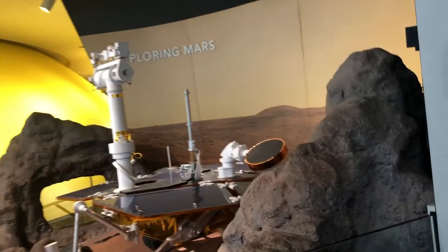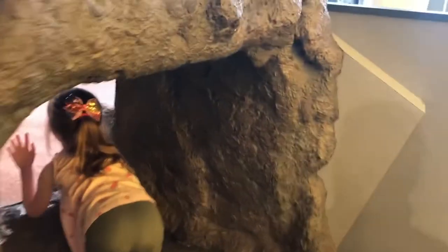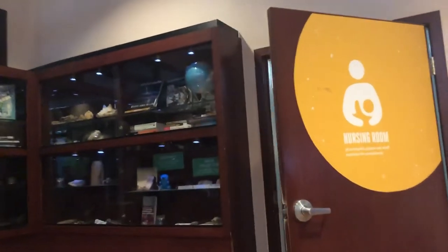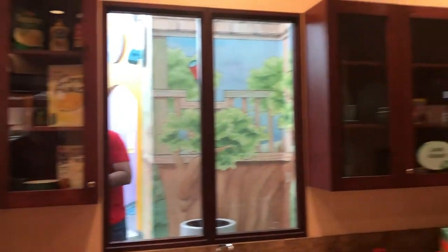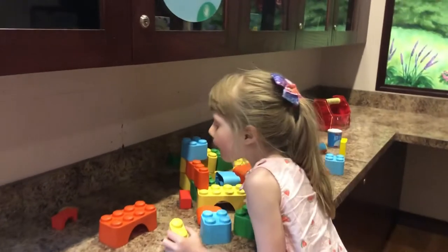Is this the Mars Rover? Yeah. NASA built that Mars Rover. Another look at the Mars Rover, huh? Wow. Oh, look at all the neat stuff in here. You gonna build something?